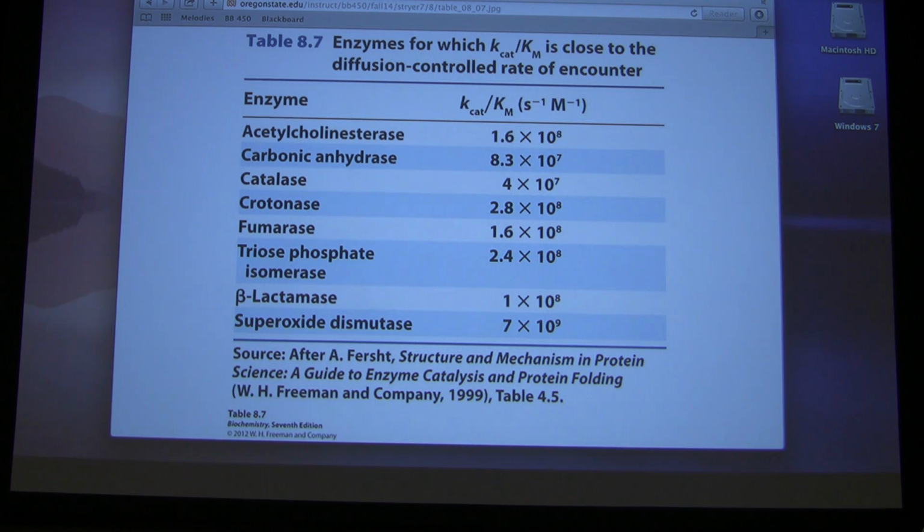A situation where you would want an enzyme not to be perfect? Most enzymes are not perfect because they're more easily controlled. A good example we'll talk about later this term is the breakdown of glycogen. Glycogen is a polymer of glucose. And we will see that the breakdown of glycogen, even with a relatively inefficient enzyme, can occur very rapidly.